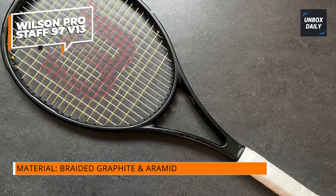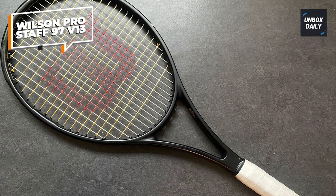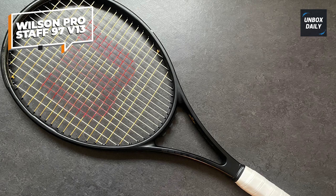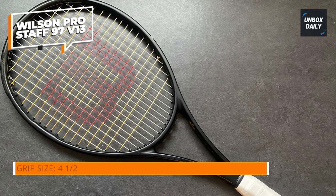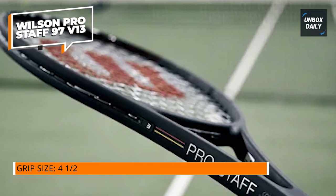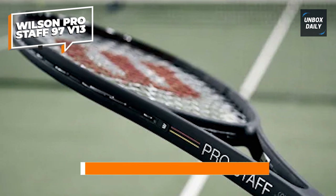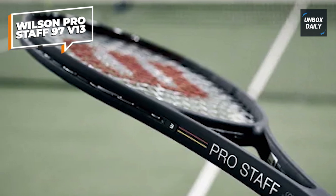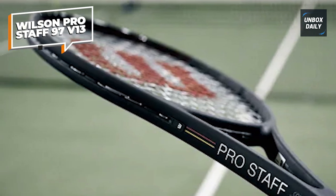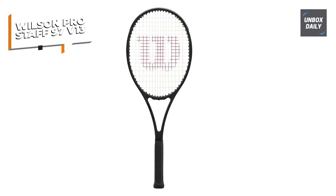What truly sets it apart is its incredible feel and control. With every swing, you'll experience a harmonious connection with the ball, allowing you to place your shots with surgical precision. Whether you're executing a powerful ground stroke or a delicate drop shot, the Pro Staff V13 responds to your touch with grace and accuracy. But don't be fooled by its classic appearance. It's equipped with modern technology that enhances your performance.